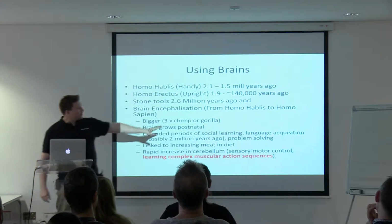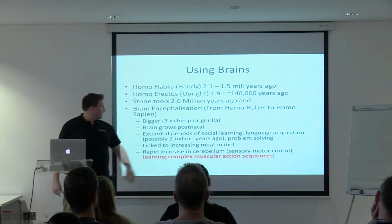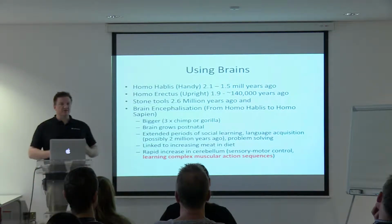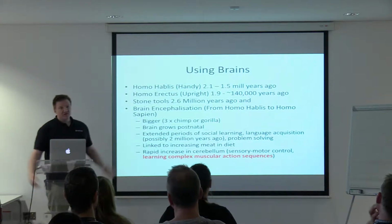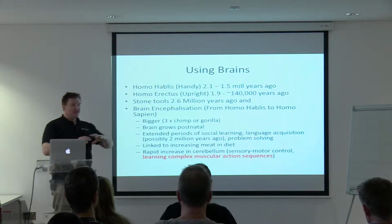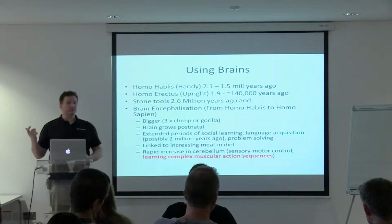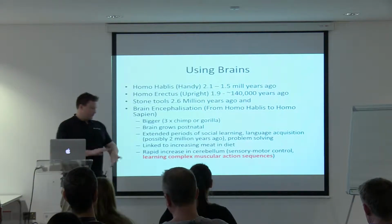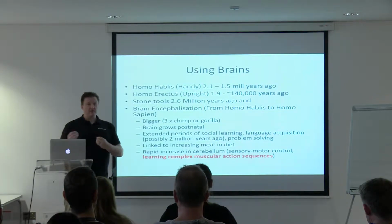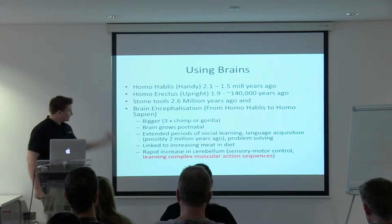Extended periods of social learning, language acquisition, possibly 2 million years ago, and problem solving, those sorts of skills. Again, how on earth can you tell that? That's not something you get from fossil records. You have to look at things that you found, wall paintings or parts of butchery on bones and things like that to try and work out if we were being clever about this. So again, not 100% sure of that.